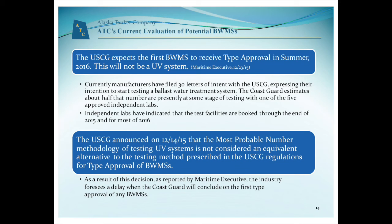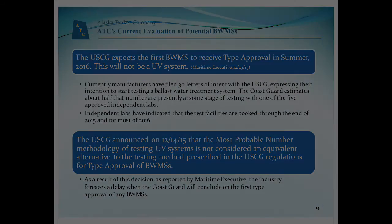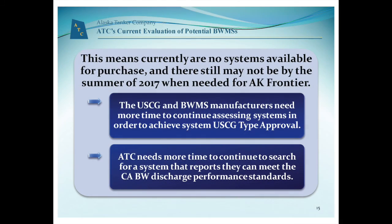The Coast Guard is going to be coming out with more information on that, and I've read that the classification societies are hesitant to even weigh in because they don't know which way this will go, whether the Coast Guard will accept UV systems or not based on that issue. So this means that for ATC there are no systems available for purchase. The bottom line is the industry, the Coast Guard and the manufacturers all need more time to work out these issues. So that's where we are right now.